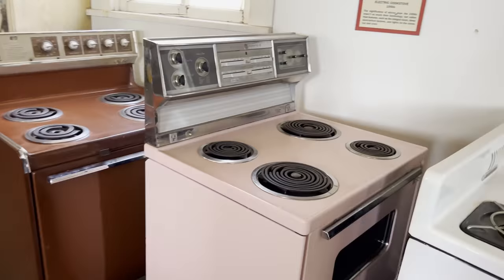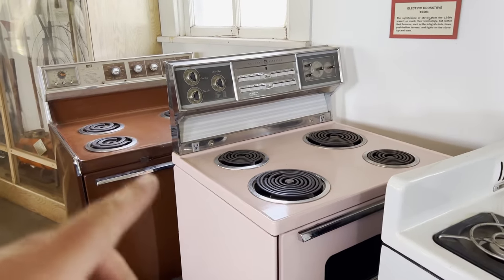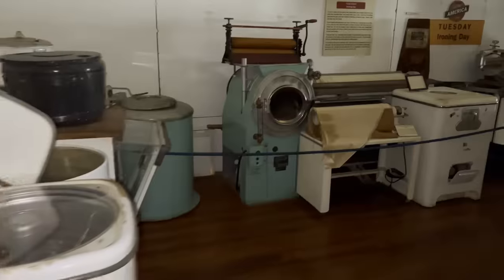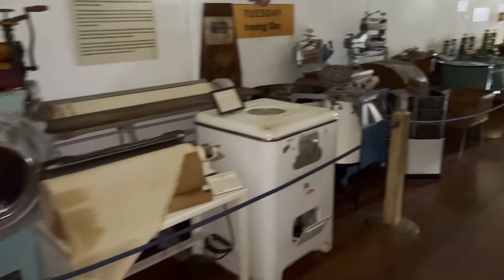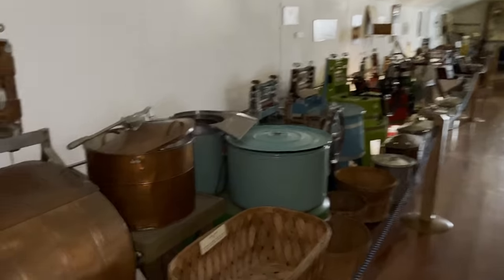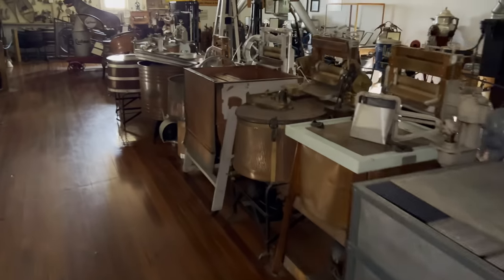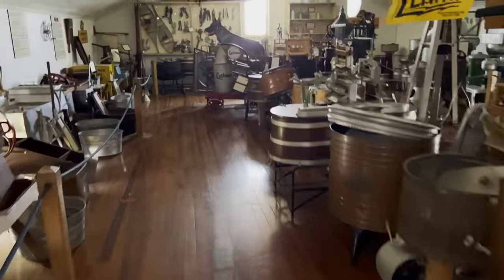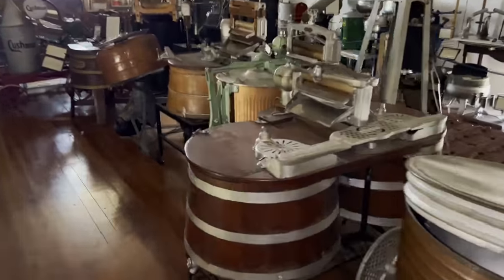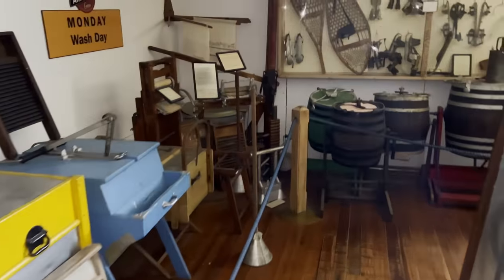I know some people that rent a duplex, and in their duplex, they have an old stove about just like that, and the matching oven that goes above it. Bunch more appliances in here. Washing machines. All sorts of old washing machines. That's kind of a cool one. Never seen one like that before. Tons of them all through here. In the auction, there was a bunch of these. Actually, this style right here. But that's why they're having that auction, getting rid of that. A lot of that stuff is because they have so much of it in the museum already. They don't need more.